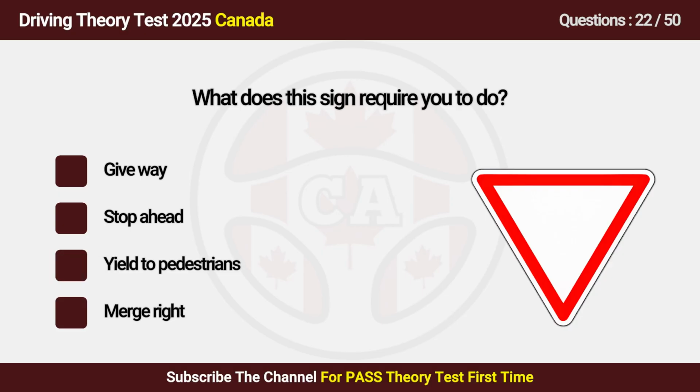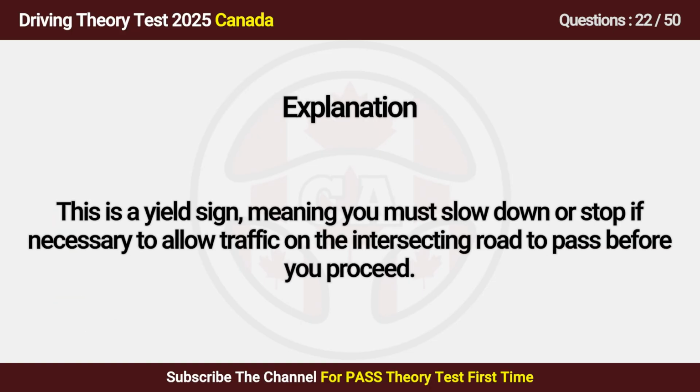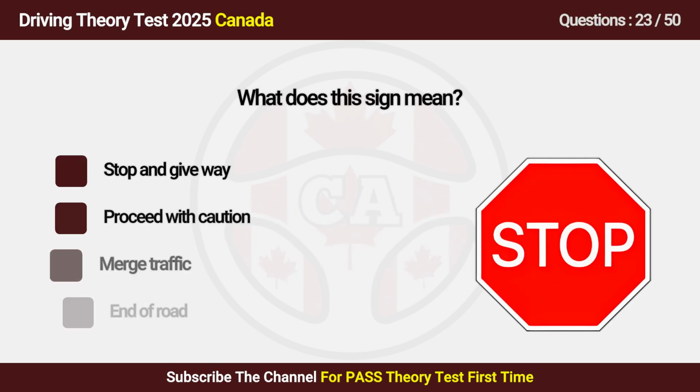A. Give way. B. Stop ahead. C. Yield to pedestrians. D. Merge right. Answer is A. Give way. This is a yield sign, meaning you must slow down or stop if necessary to allow traffic on the intersecting road to pass before you proceed. Question 23. What does this sign mean?